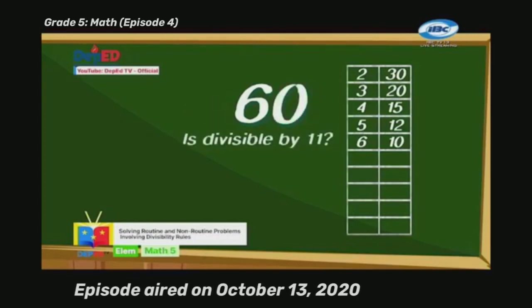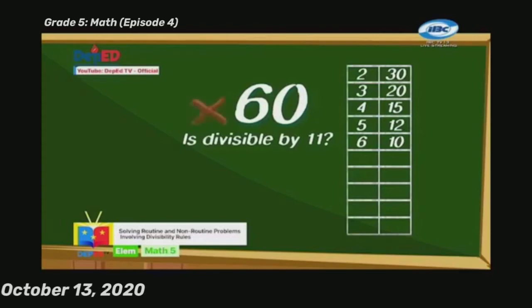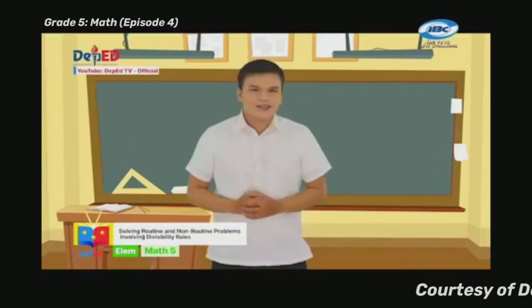Is 60 divisible by 11? Based on the divisibility rule of 11, the answer is no. And lastly, is 60 divisible by 12? Well, since 60 is divisible by 3 and 4, then the answer is yes. There you go, math heroes!